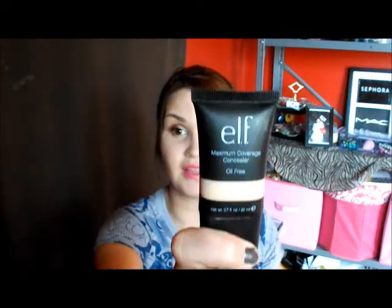Next, I'm going to jump all the way back to concealer, which is before the powder. You've seen me pull this out in almost all of my tutorials and in a number of favorites. This is the ELF Maximum Coverage Concealer. This is the best $3 you will spend.